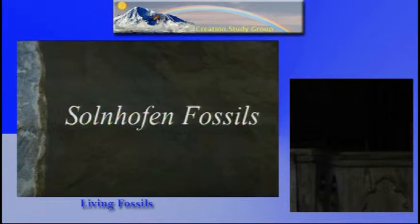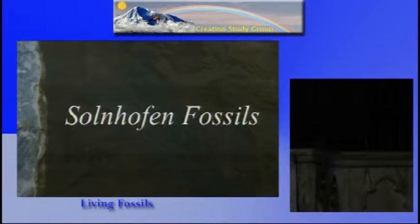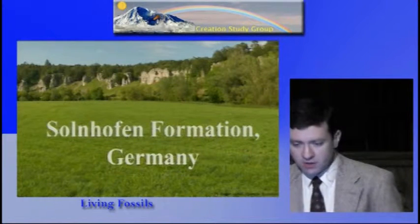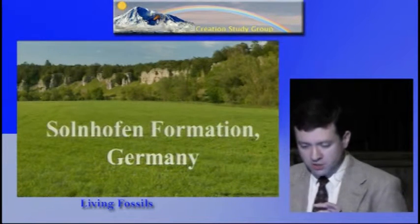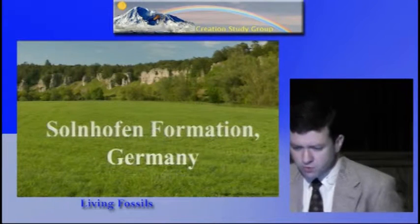Next, Solnhofen fossils. These are my favorites. Where I was out in Montana last summer, everything was chewed up and broken and destroyed. Not so in the Solnhofen. It's in Germany. It's one of the most famous. It's a Lagerstätten. It's a special preservation area for fossils. These are areas where we've got very fine grain, muddy sediments that preserve the fossils just beautifully.